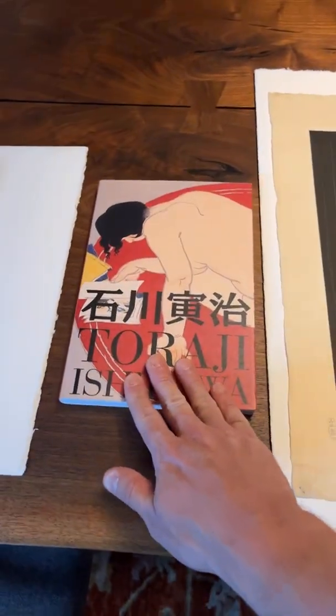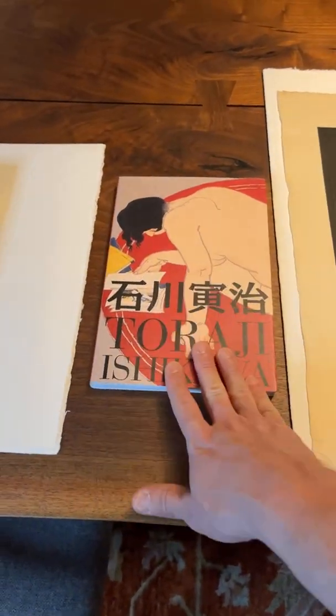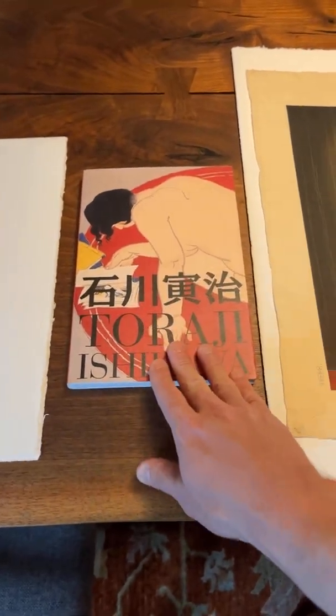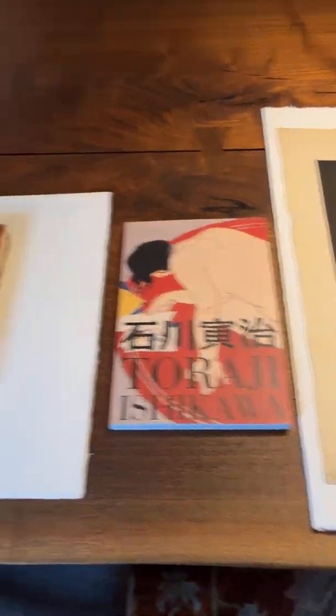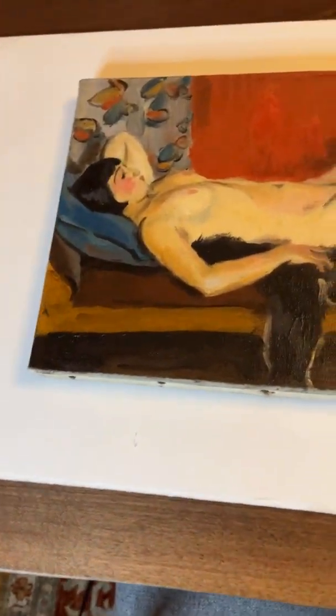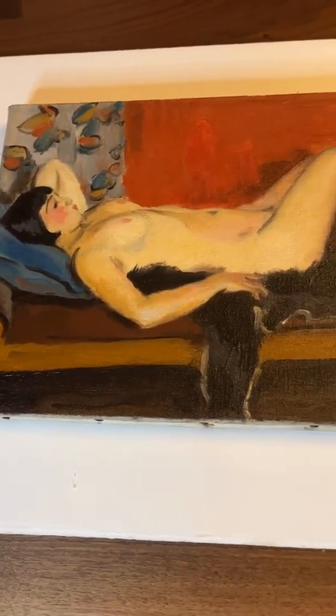And here's, of course, the book, the Toraji Ishikawa. I highly recommend this book. I always like to show the companion book to whatever we're discussing. And again, one final look at this stunning painting.